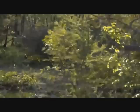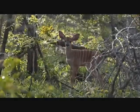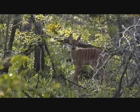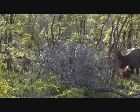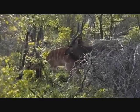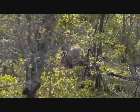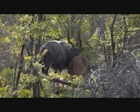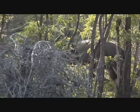Leopard and cheetah. There we go. Tiny baby. I don't think this is very old. Maybe a month or two old. So I can't see how the mother is ready for mating yet. But the male is definitely trying to attach himself to the female. You can see wherever she moves, he's following, almost like he's become her tail. Yeah, the female's not having any of that.